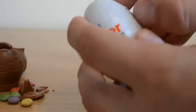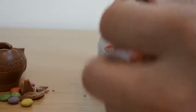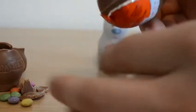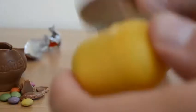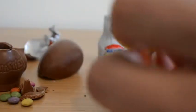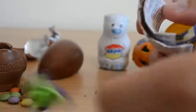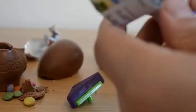We all love Kinder Surprise, don't we? So I have to add it into this video as it's going to be a complete chocolate unwrapping, which is going to be amazing. So let's take a look at what we have in our Kinder Surprise. And we have a square. What else do we have in here? Alright, so it's a thrower.